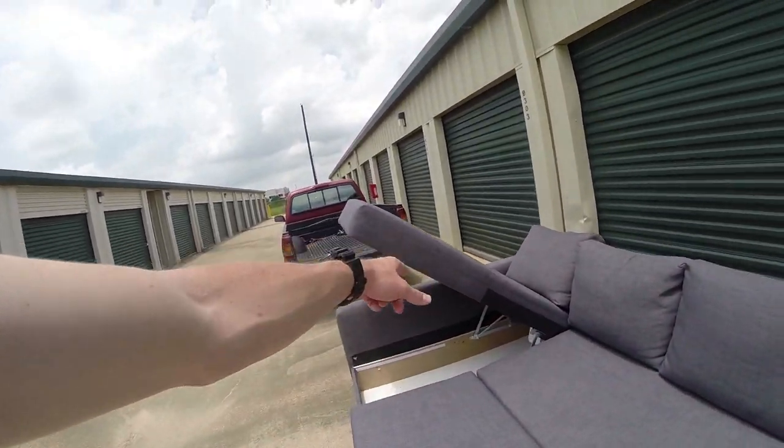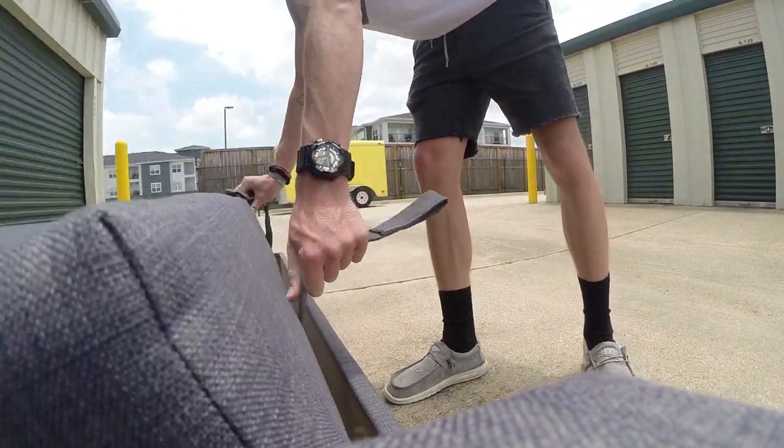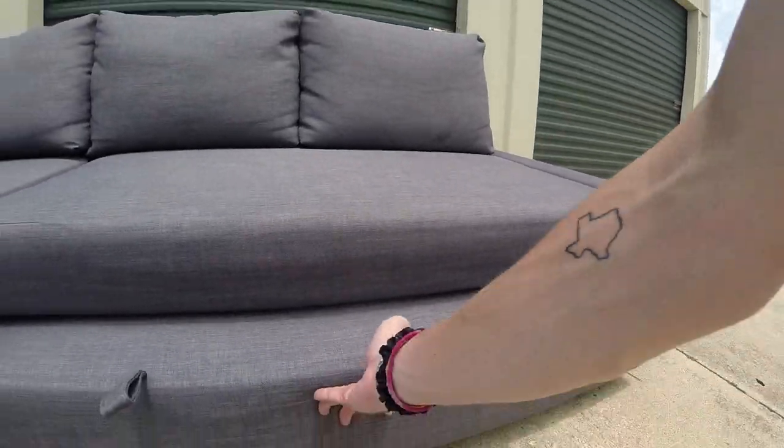Pull-out bed, the storage. These are really nice. I like these. We have one in our game room, actually. It's a tan color, but they're really nice. Just pops up, folds back down, and just push it right under. Time to put this bad boy in the storage unit and post it for sale.